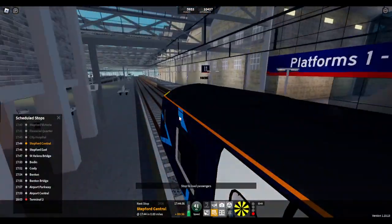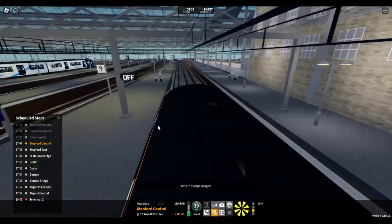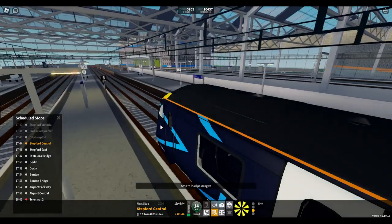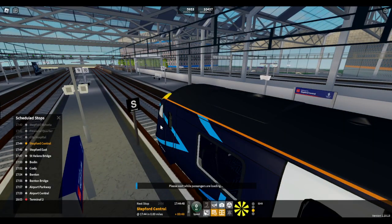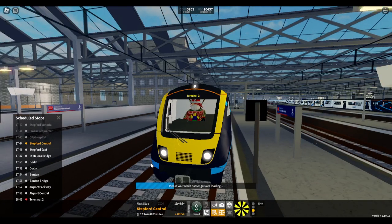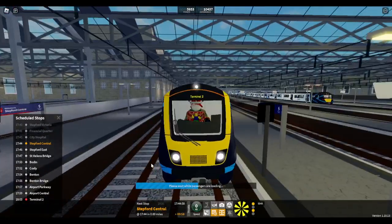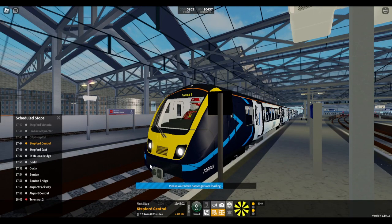Coxley, Benton, Benton Bridge, Stepford Airport Parkway, Stepford Airport Central, and Airport Terminal 2. This train is formed of 5 coaches. This is Stepford Central. This train is for Airport Terminal 2. The next station is Stepford East.